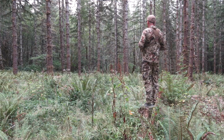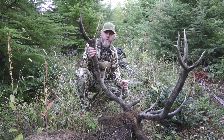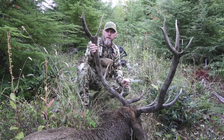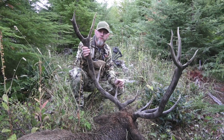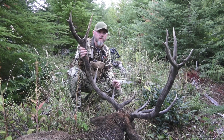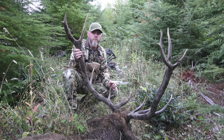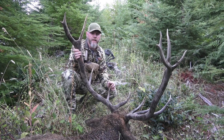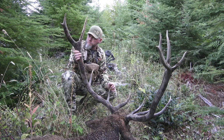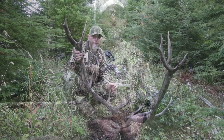Probably about 400 yards on the other side of the canyon at one point, which is where we first picked up fresh rubs, fresh rut activity. So we just kept circling this area and kept finding more and more sign and just poking our heads in these little draws and canyons, and finally came down to the end of this little ridge line.